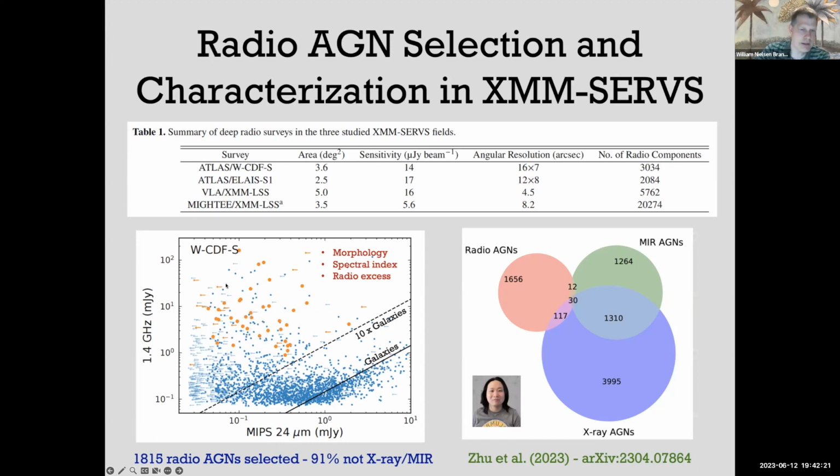So he's selected a large sample of 1,815 radio AGNs, and notably the majority of these are not X-ray AGNs or mid-infrared AGNs. And this is expected given what we know about the AGN population from other fields. But now we have a good complete sample of X-ray AGNs, mid-infrared AGNs, and now radio AGNs, giving us complete sampling of the AGN population in the LSST Deep-Drilling Fields. And this will be, of course, extremely valuable once Rubin switches on. I'll say more about that soon.